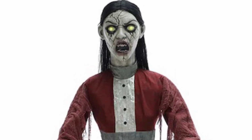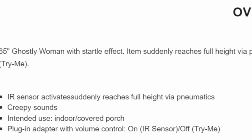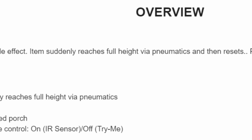Anyways, this is this ghostly woman that apparently uses pneumatics. In what way? Is she supposed to jump up or something, as you can see from the description here, which is the proof that she has pneumatics. But other than that, I can really not see how this is going to look in action.